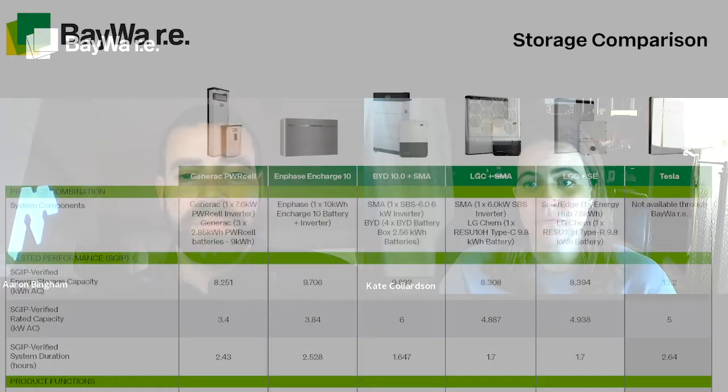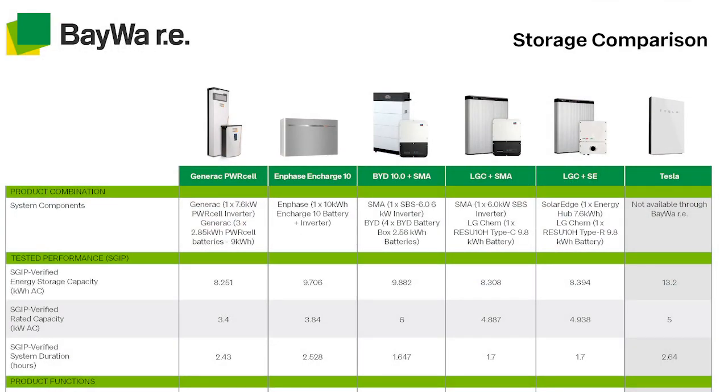Aaron, so for the podcast listeners out there, what are we looking at? What combinations does this feature? I'm seeing SolarEdge, Enphase, BYD. Can you walk us through it? Yeah, sure. So for any podcast listeners, I encourage you to go to our website when you have a moment to look at our magazine and see this document for yourselves.